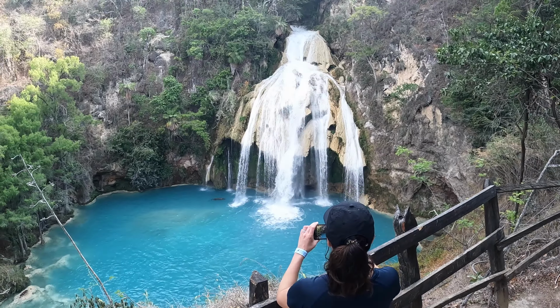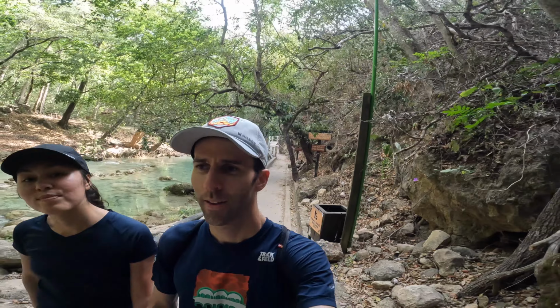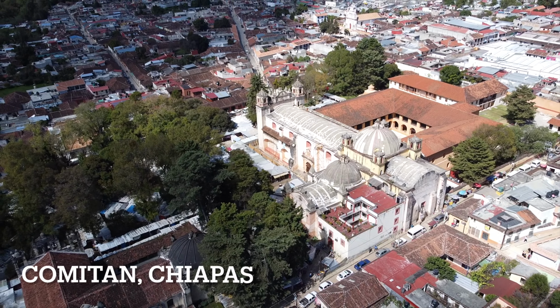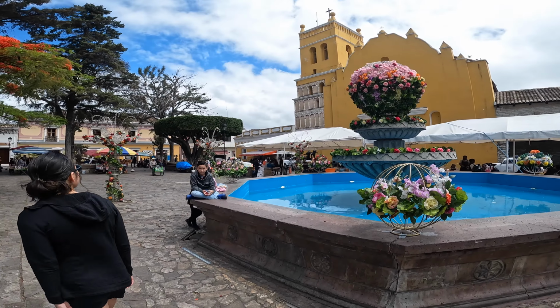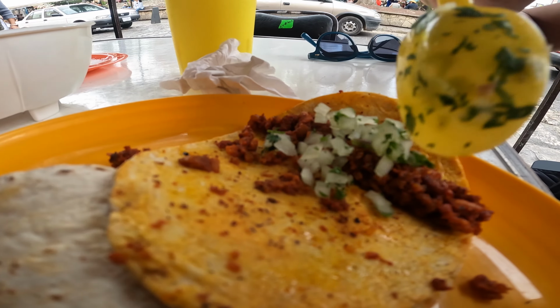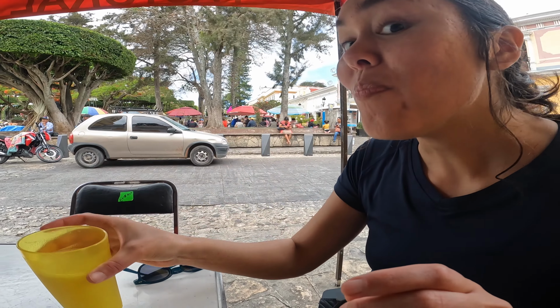With a 3-mile round trip hike, in about 2 hours, we explored the entire park without seeing anyone else there the entire time. After Cascada El Chiflon, we drove to the magical town of Comitan. Mexico has over 130 pueblos mágicos, or magical towns, that are awarded with this designation for maintaining their original architecture, culture, folklore, and history intact, and are beautiful places to feel the warmth of the Mexican culture.